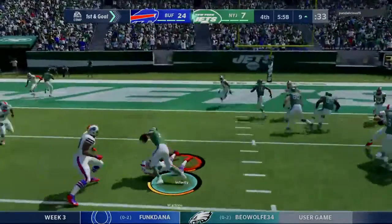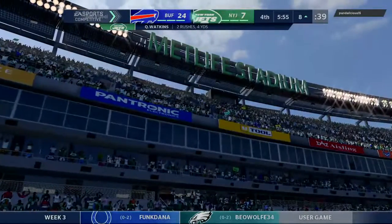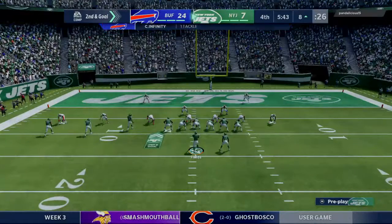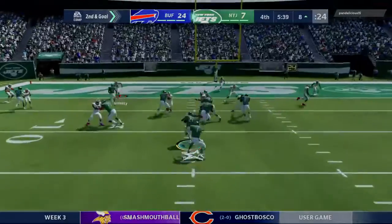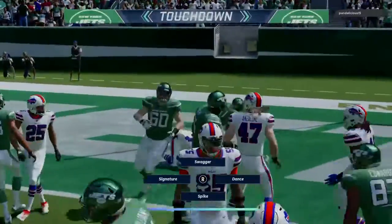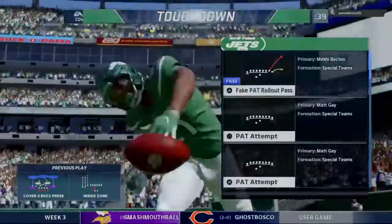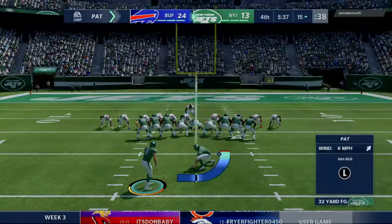From the shotgun now, here's an inside give. And only about a yard there as he takes it from the 9 to the 8. Here's 2nd and goal, operating from the 8-yard line. It's a gain of a yard. Brings up 2nd and goal. They'll keep it on the ground. It's Watkins, and he's in. Touchdown, Jets. An 8-yard touchdown run. And the Jets are able to close the gap just a bit.